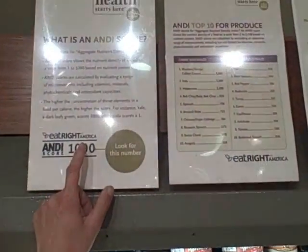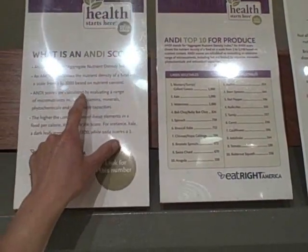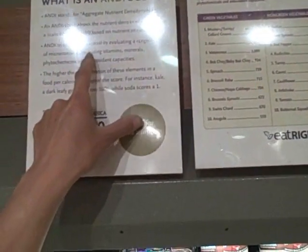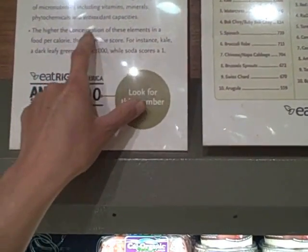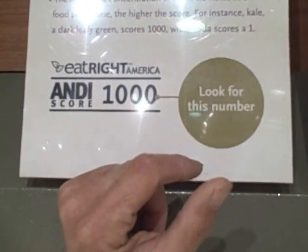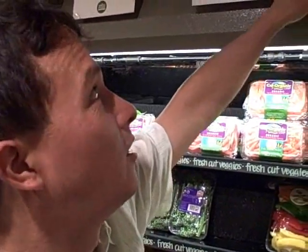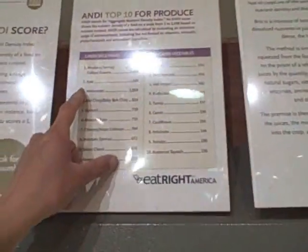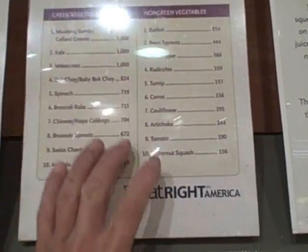ANDI stands for Aggregate Nutrient Density Index, and they score foods on a scale from 1 to 1,000 based on the nutrient content. It's calculated by evaluating a range of micronutrients, including vitamins, minerals, phytochemicals, and antioxidant capabilities. Now, a lot of foods in the Whole Foods market will be scored on the ANDI scoring system, not only the fruits and vegetables, but also the grains, and even Coca-Cola and other sodas are like a 1, whereas kale, mustard greens, and turnip greens are 1,000. So they're the most nutrient-dense foods in the store and also on the planet.